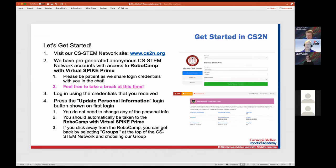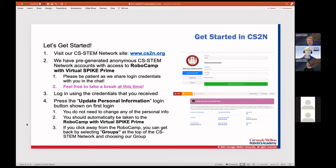All right, I think I sent everyone some individual credentials so that we don't get our wires crisscrossed about who's who. So if you go to cs2n.org, there's a button to log in. If you enter that FLL kickoff and then the numbers into the username and then robots123 as the password, you should get right in. The first screen you might see might be to update your information. You can just hit that update information button. You don't have to change anything. That's just what happens in our system when you generate anonymous users. And so that's the first screen that you get. But as soon as you click that, you should get access to our purple RoboCamp with virtual Spike Prime activity.